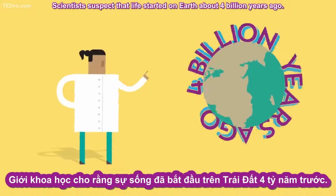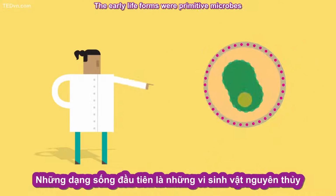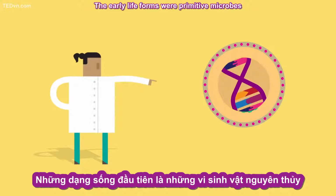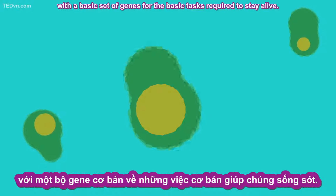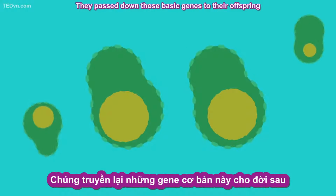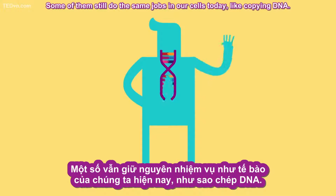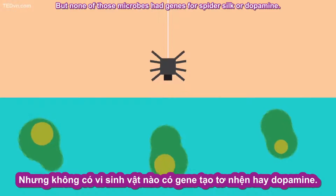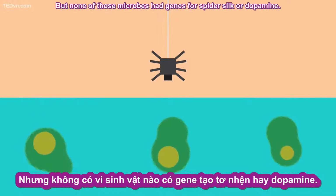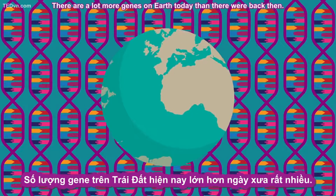Scientists suspect that life started on Earth about 4 billion years ago. The early life forms were primitive microbes, with a basic set of genes for the basic tasks required to stay alive. They passed down those basic genes to their offspring through billions of generations. Some of them still do the same jobs in our cells today, like copying DNA. But none of those microbes had genes for spider silk or dopamine. There are a lot more genes on Earth today than there were back then.